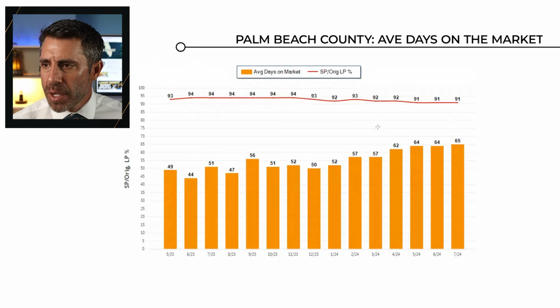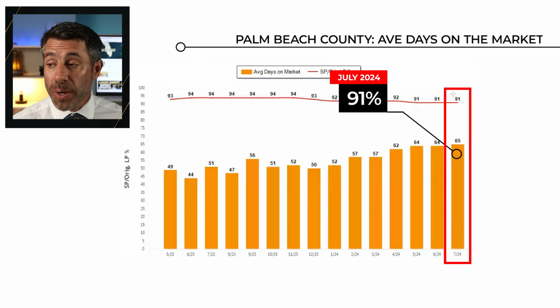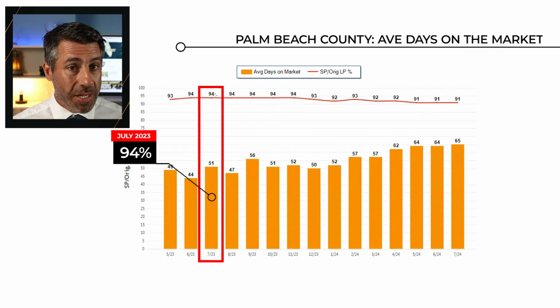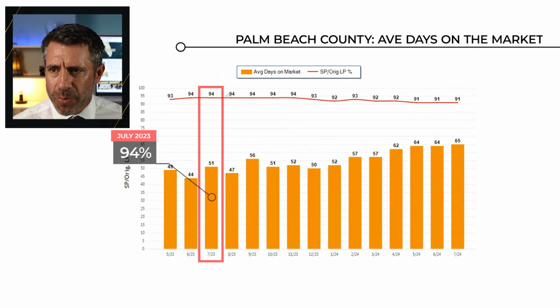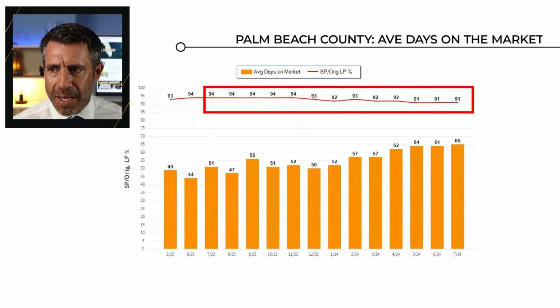And again, not uncommon for days on the market to go up for second homes, which condos, villas, townhomes typically can be. Now, moving down, or moving up rather, sideways, whichever way we want to describe this, we got 91% of the original listing price to the sale price in July. Now, if we move over here to July of 23, we had 94, so that's down 3%. And we can see that stuck pretty much at 94%, and then it just started dipping right around first quarter.